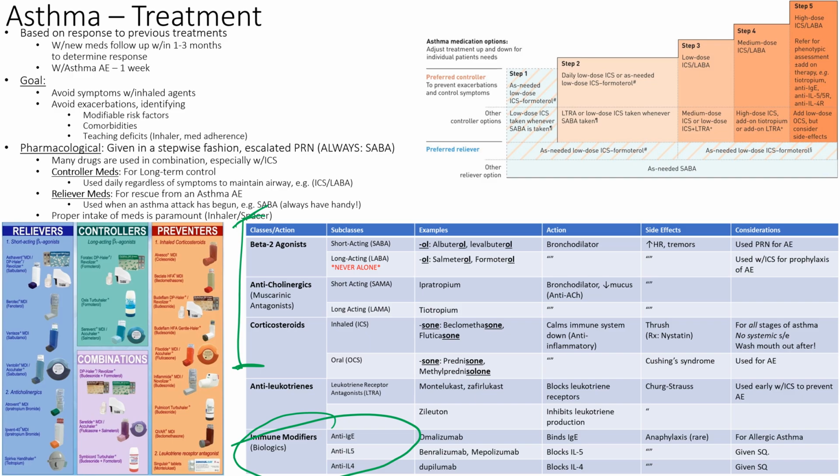That way they can inhale. If they get into a situation, they can take that right away, and hopefully it opens up their airways, right? So these are the ones you want to use PRN for an asthma exacerbation, okay? You want that available at all times, okay? What else? The goal with these medications is to avoid symptoms and avoid being hospitalized, avoid exacerbations of asthma. So obviously non-pharmacologically, you want to avoid modifiable risk factors, make sure they're cleaning their house, make sure they're washing their sheets every week, make sure they're fluffy.